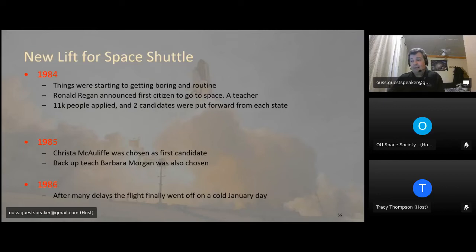11,000 people applied, and it was narrowed down to 2 candidates from each state who were then put forward, and eventually in 1985 Krista McAuliffe was chosen as the primary candidate, and then there was a backup, because there's always backup crews for these. Barbara Morgan was the backup teacher who was also chosen and went through the same training as Krista McAuliffe.